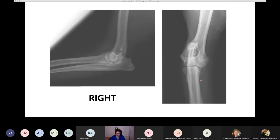Other things to look out for would be maybe something like incomplete ossification of the humeral condyle. That's something we've seen fairly recently. So just have a good look at the humeral condyle, make sure there aren't any linear radiolucencies there that might represent a little humeral fissure. They can be quite tricky to see.